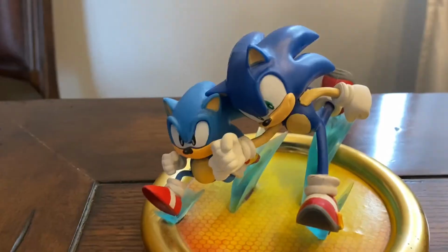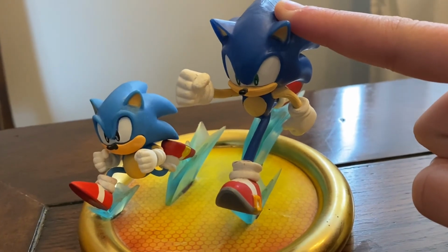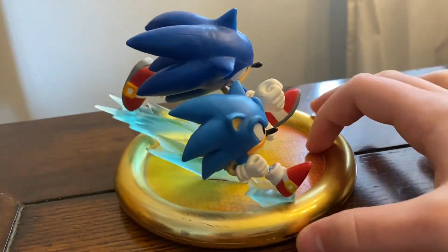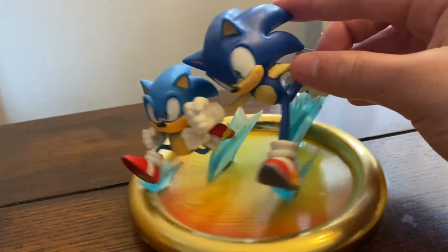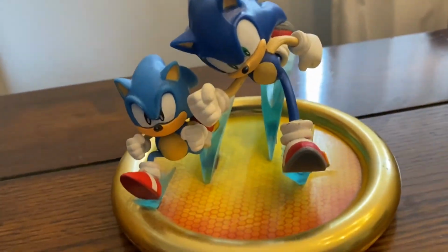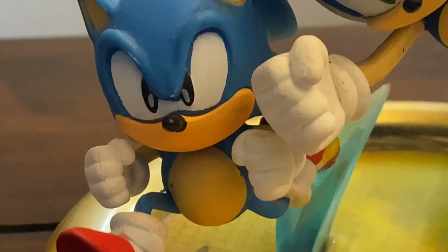Of course, as I just mentioned, these materials are pretty cheap, so that causes it to bend over and all that. But looking closer, the paint job on this is just horrible, probably one of the worst I've ever seen. On my classic Sonic right here, look, his muzzle tone doesn't even match his belly. His muzzle is a bit like orange and it's like a very different shade from the rest of it, like his belly and his arms.